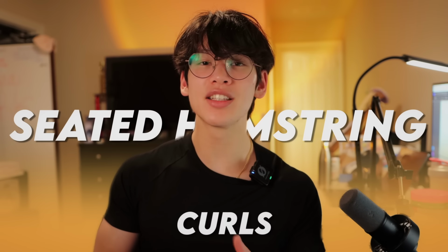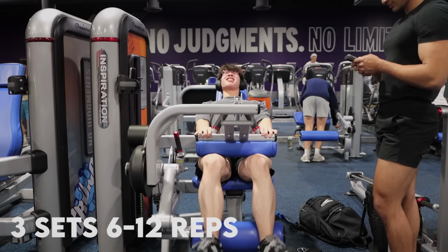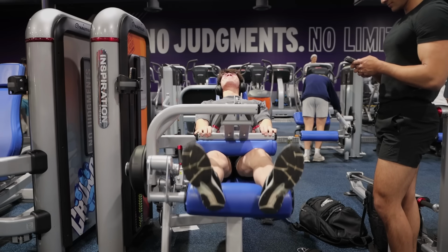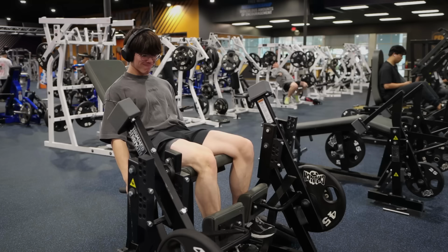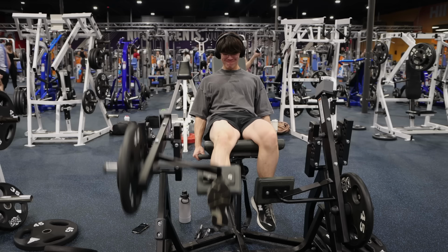The next movement I like to do is the seated hamstring curls, and I like doing this over the laying hamstring curls just because you get more of a stretch. I'll do 3 sets of 6 to 12 reps, all to failure, having a 2 to 3 minute break in between each set. Next, I'll hop into leg extensions where I do 3 sets of 6 to 12 reps, all to failure, having a 2 to 3 minute interval in between each one.